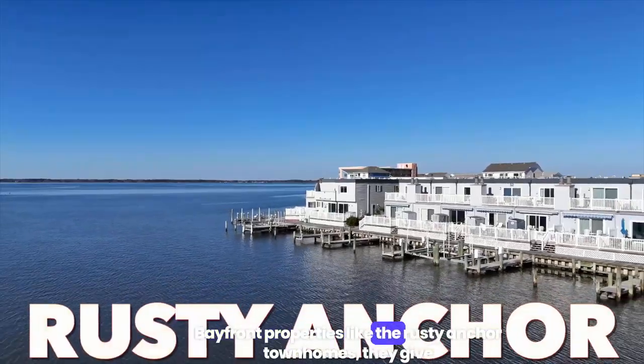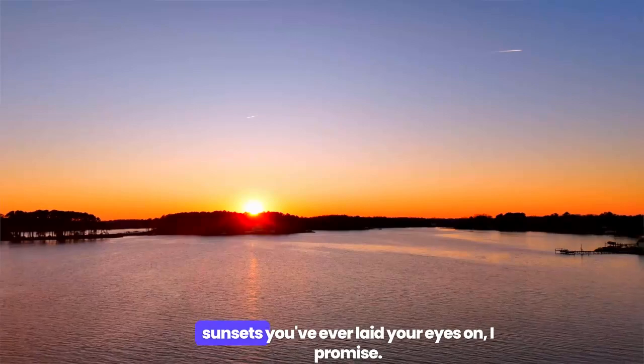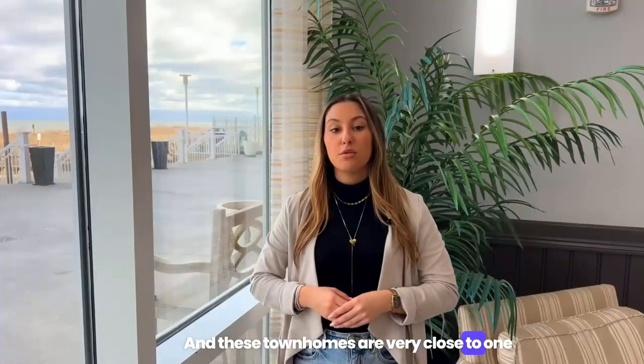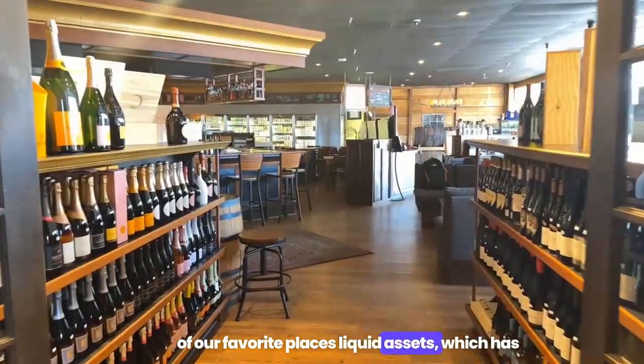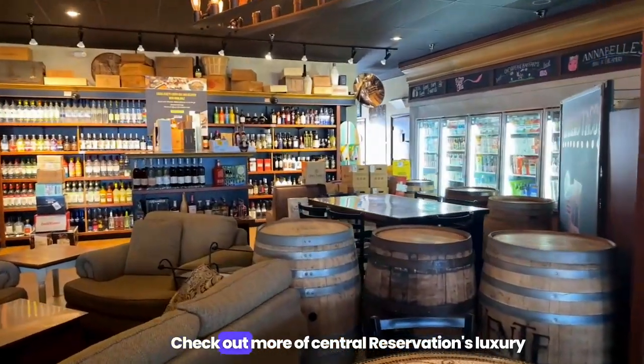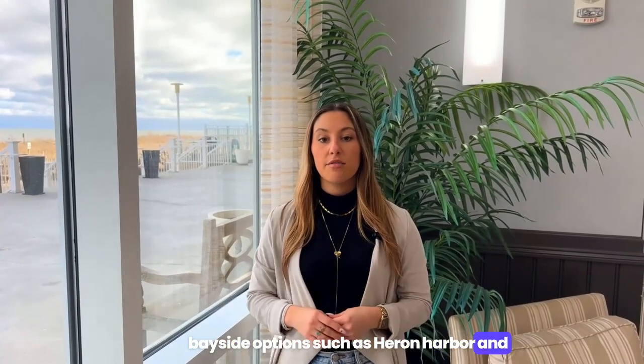Bayfront properties like the Rusty Anchor townhomes, they give you the chance to experience some of the best sunsets you've ever laid your eyes on, I promise. And these townhomes are very close to one of our favorite places, Liquid Assets, which has a great selection of cocktails and meals.